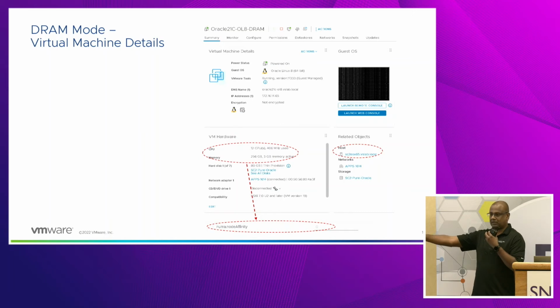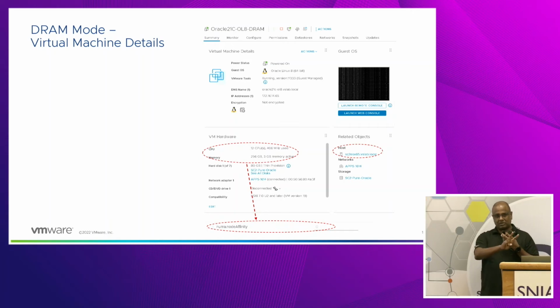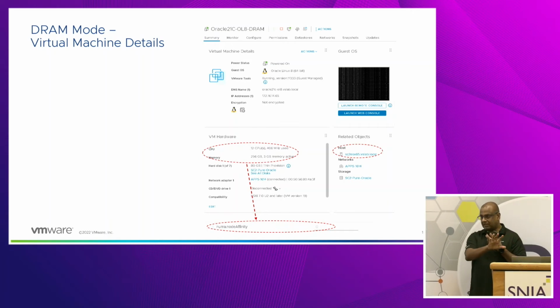We did the same thing as well. We pinned that virtual machine to NUMA node 0 of that DRAM server. So you have two VMs on the left-hand side, software memory tiering server, one VM on the right-hand side, DRAM-only server, set up exactly the same. All three VMs are pinned to NUMA node 0 to eliminate any kind of NUMA imbalance, any kind of noise, completely controlled environment. Let's run the workload and let's see what the metrics look like.